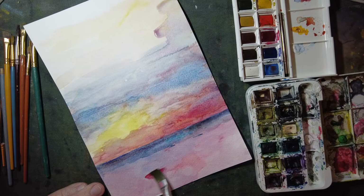Okay, let's start to add some of these little folds of waves here. Some of these areas where the light is reflecting off of the water. Not big waves, just gentle waves that constantly happen. The waves constantly happen, don't they? There's no real defined wave.